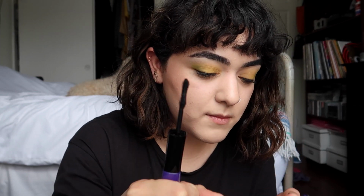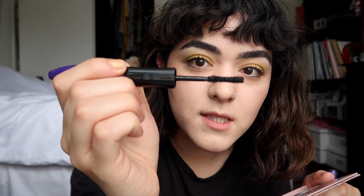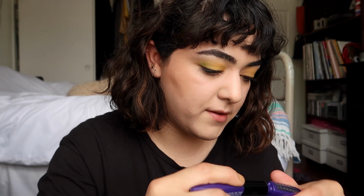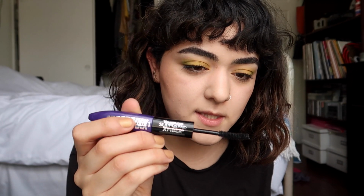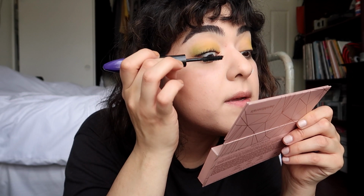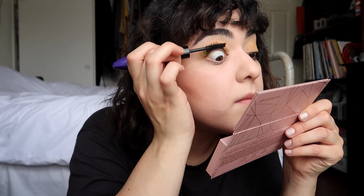So first step is to apply the primer. I have a mirror right in front of me, but when I do mascara, I like looking down into a mirror. I really do like the wand too. So you can see it kind of has a mild, a subtle hourglass shape. And I like going with the other side, which has more of a curved brush, as you can see, but it's not an exaggerated curl. So once again, I can just kind of lay it on the base and then brush my eyelashes up. As you can see, there's no little fibers falling down.